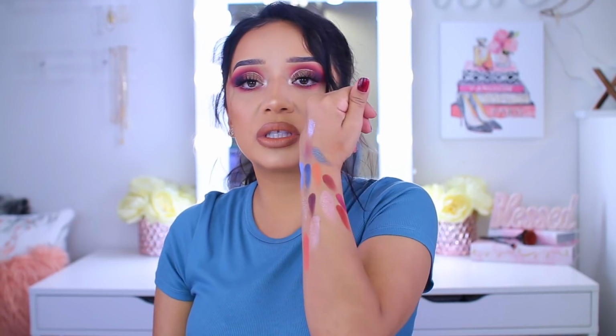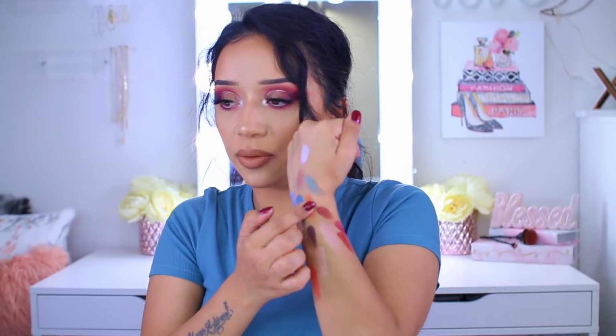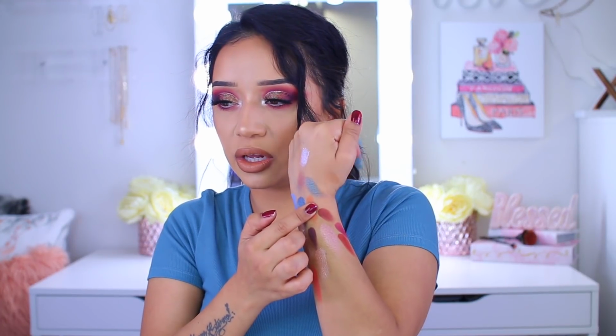This has to be one of the most unique eyeshadows I've ever laid my eyes on, and it is so stunning. That is the shade right there. I don't know if you guys can see how it kind of turns a little bit like red copper. I love it.